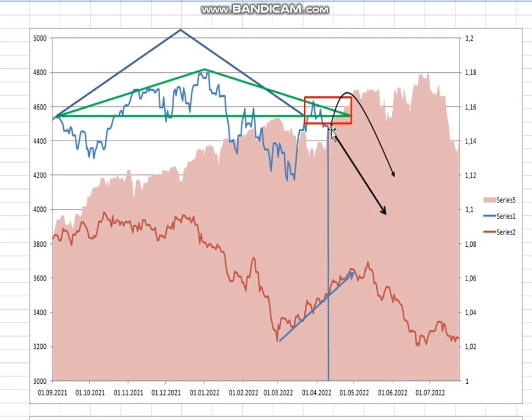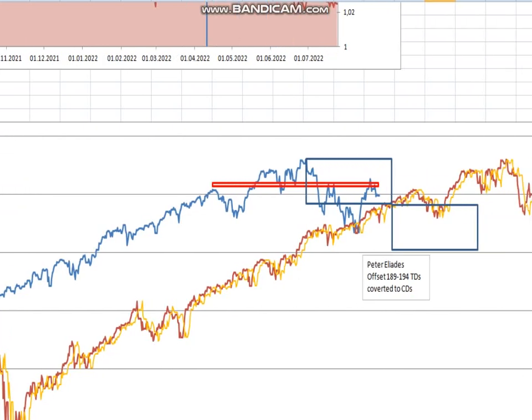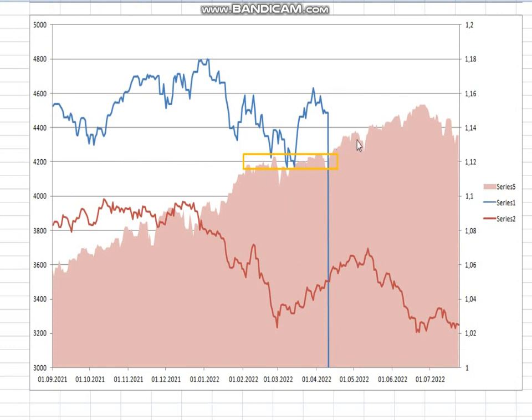But if we start breaking below the 25-week shifted S&P here, that's perhaps the first bearish signal in a cascade of bearish signals. If we break down here, we have the offset that Peter Eliades is using. We could be breaking these and making another bearish signal. We have this one breaking below this one would give us a declining 200 MA. That's often a definition of a bear market when we haven't had this signal yet.